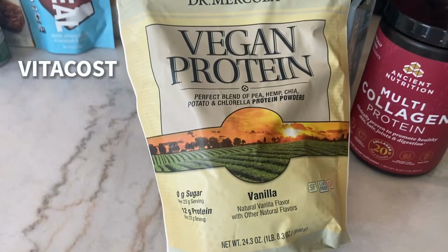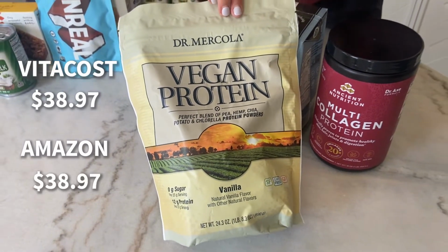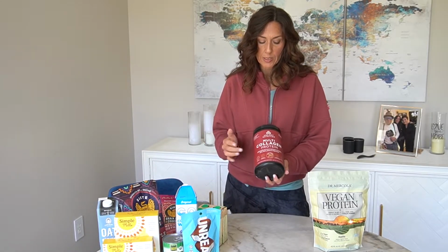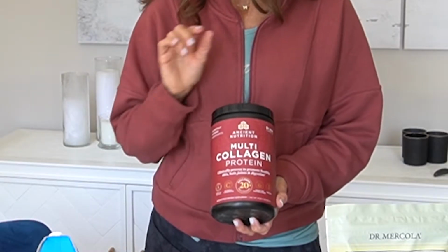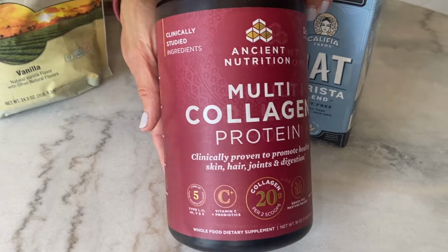Sometimes your frozen strawberries and blueberries don't have a lot of flavor unless you've gotten them from Trader Joe's, because they always do for some reason. And then this makes it tastier, but also adding quality, clean protein and more fiber. I also have ordered Ancient Nutrition, their collagen, and this goes in my coffee every single morning. You can also put it in your smoothies.